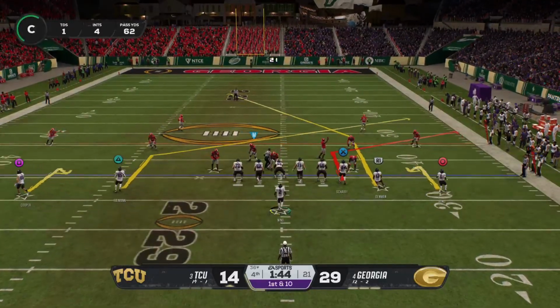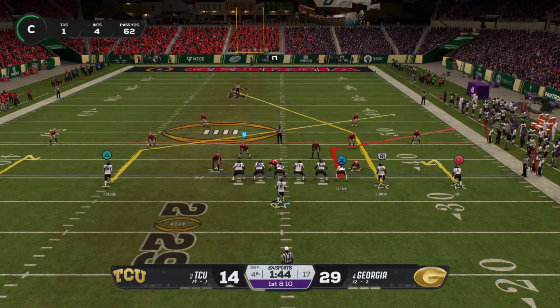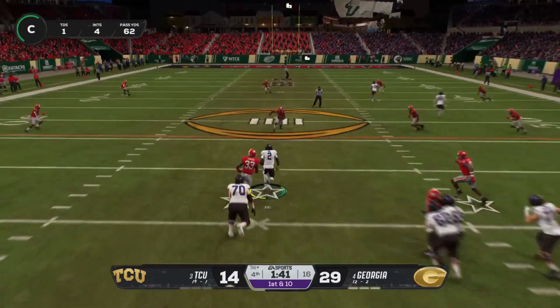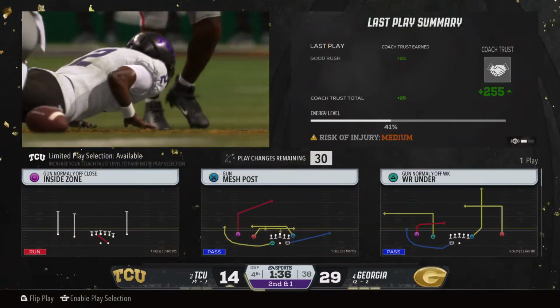And now the first play of this drive. They'll begin at the 36. On 1st and 10 here, looking to throw the ball. The pocket breaking down. He gains 9, so it's 2nd and 1.